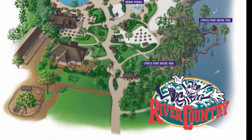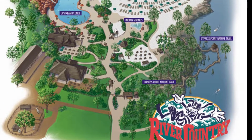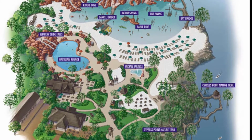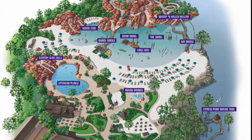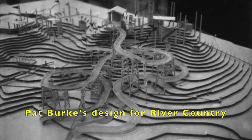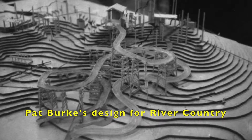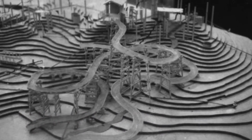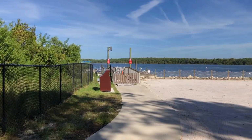So let's take a minute and take a look at the map. River Country itself went all the way through and up to Bay Lake. Get perspective on what the park looked like and how it was laid out. And here's a model that was created of the original part of River Country with the water slides and the flumes that went around. Kind of neat and interesting that that still exists and we can see it.